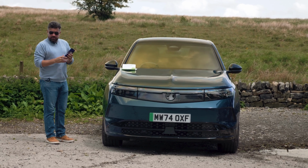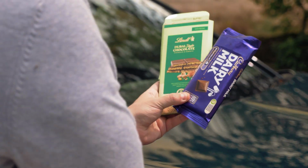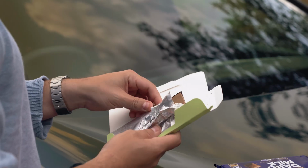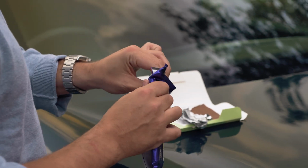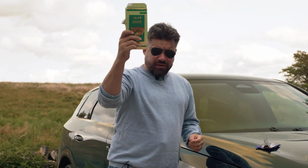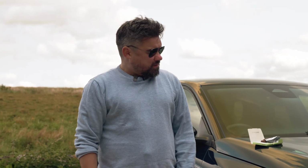Now, if I had to equate the Vauxhall Grandland Electric to a bar of chocolate, it would be the classic Dairy Milk, and something a little more shouty would be this. Now, I'm going to tell you which one I prefer. This is the Dubai chocolate, and this is the Dairy Milk. This is way too much. This one wins. So you know what? Sometimes less is more. Good on you, Vauxhall.